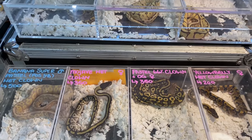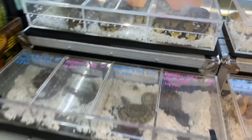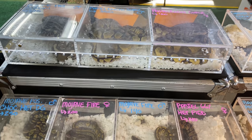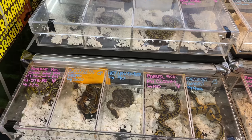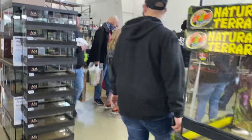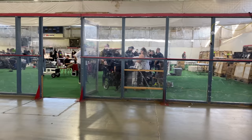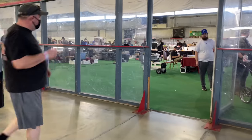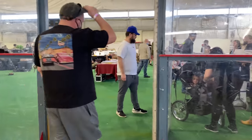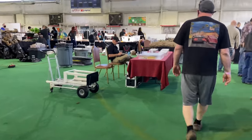Nice Mojave het clown there. A few things over here. Pet lavender stuff. Got a bunch of dry goods and stuff like that in there. We got this side over here open today. This was not open last time. So we're gonna go in here and see what's over here.